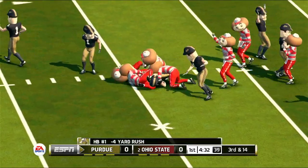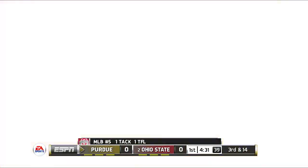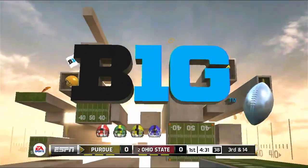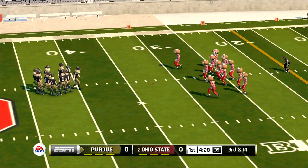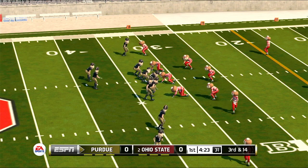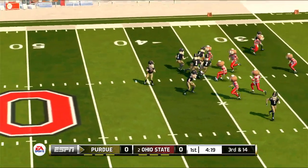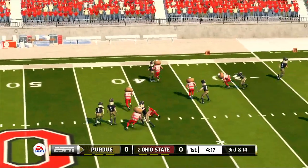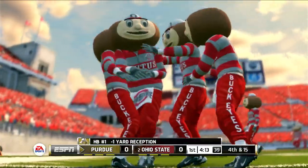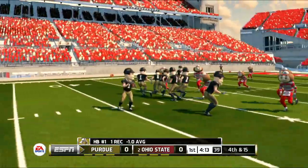They go with a runner. He's taken down behind the line. Third down now, and they need to get it to the 18. Really one of the very tough places to play in college football, and it's no different today. Screen pass, he's got his halfback, and he tackles him hard at the 33. That brings us 4th and 15.